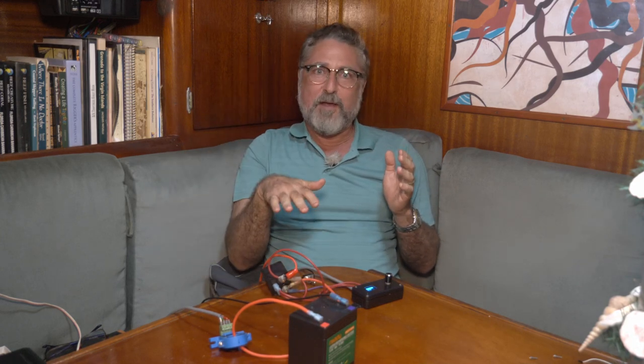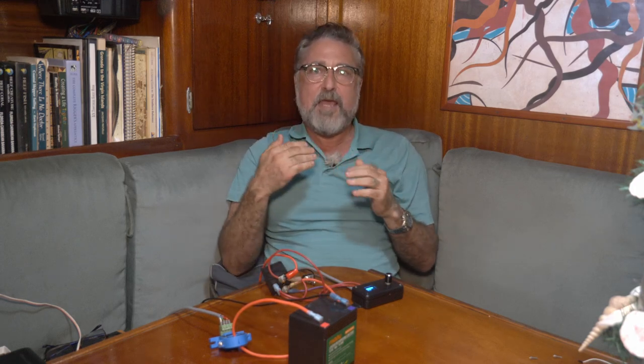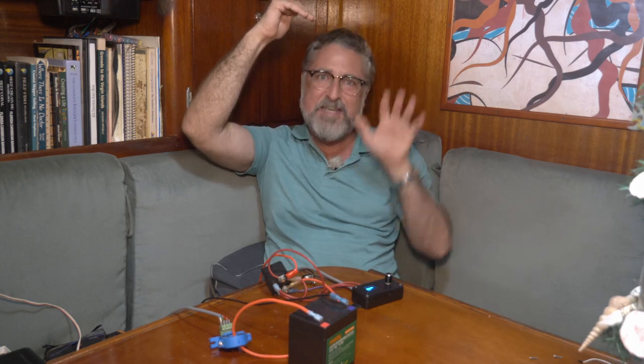With lead, you're going to wake up every morning and you're going to be down in the 12s if you're lucky. The voltages are going to be rather low. During the day, the voltages go right up and your charging systems just can't jam it into the lead because it won't accept it quickly.